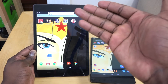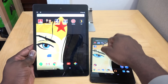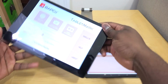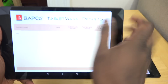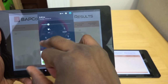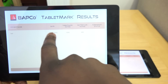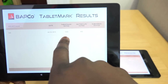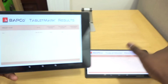But I decided to use TabletMark to do some benchmarking. I just ran something basic on both devices. This is from BAPCo, where you can use different benchmarking results. Taking a look at the Nexus 9 here, this is always the problem with screen resolution, you can see the tablet rating. This is basically full functionality and processor. You can see it's got a tablet rating of 1223, which is pretty nice, and the battery life is 652.